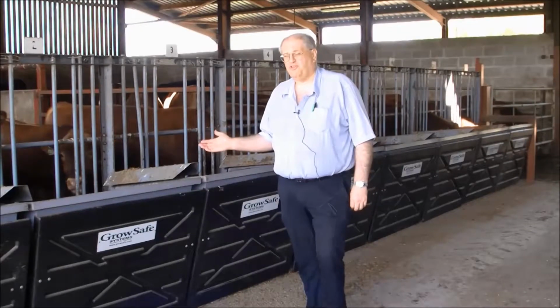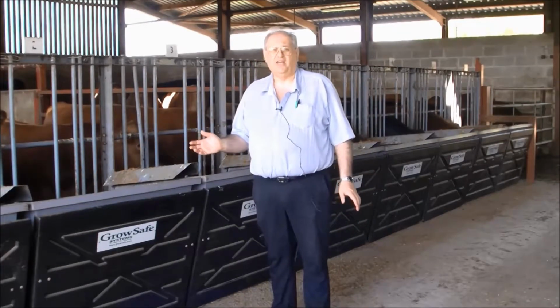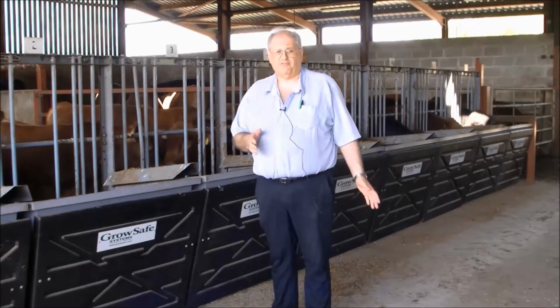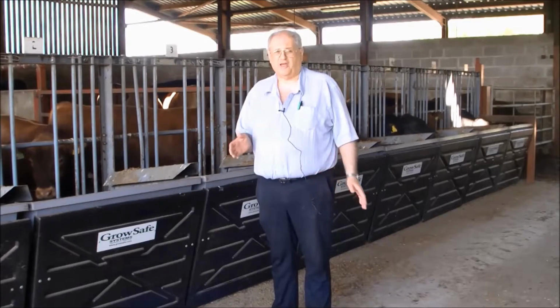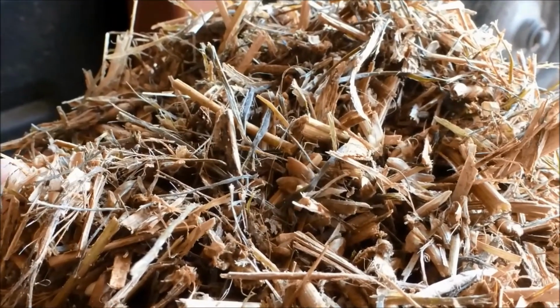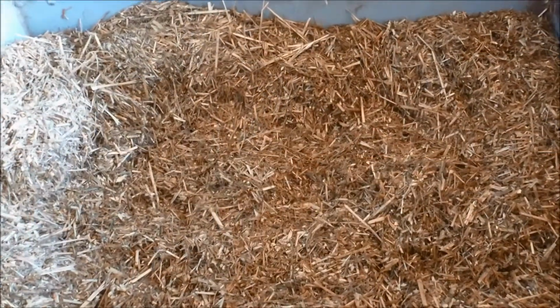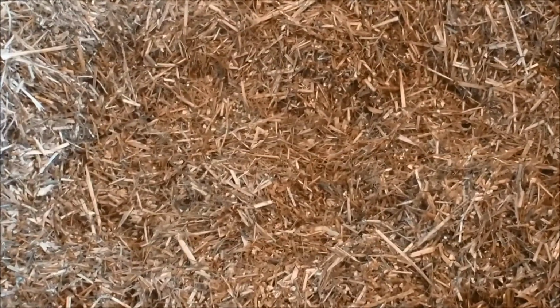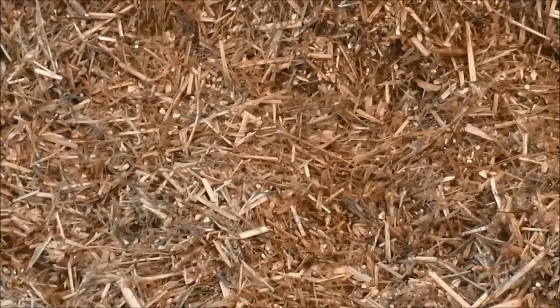The ration that we feed to the breeding bulls and the finishing steers in this unit is essentially a ration that consists of about 50% forage and about 50% concentrate on a dry matter basis. We use whole crop wheat and a little bit of chopped straw as the basal forages involved in the ration, and we use barley, beet pulp, maize dark grains, molasses and minerals as the concentrate inputs into the ration.